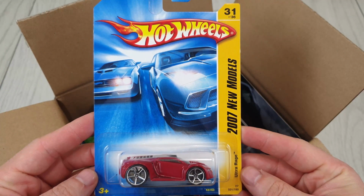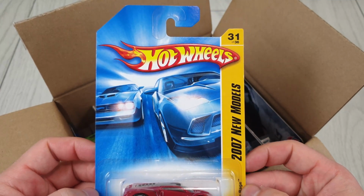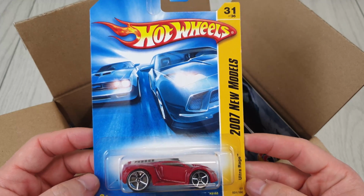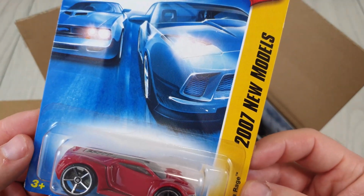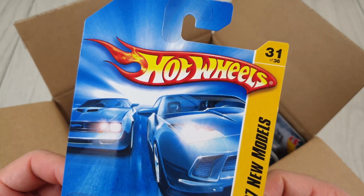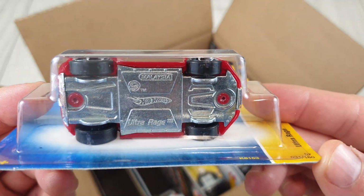I don't usually use Facebook to buy new Hot Wheels, but sometimes it's needed, and if you pay attention sometimes you might get some very cool offers. This is the Ultra Rage. It's a 2007 new models. I enjoy new models. This is a fantasy car, but it's still very nice.